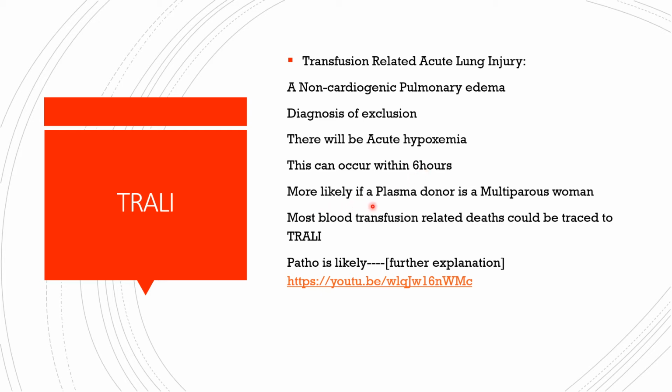It is more likely if we are getting plasma from a donor who is a multiparous woman. To all women worldwide, we appreciate the fact that you've been donating different products and using them over the years. Bravo. But when it comes to transfusion-related acute lung injury, and we don't want that to keep on occurring, we will settle down for plasma donated by male donors only.